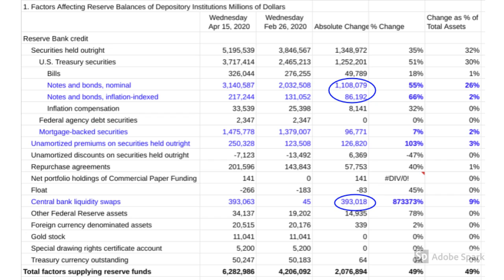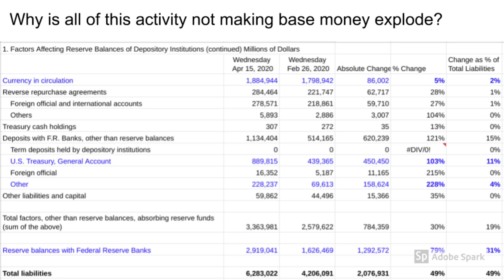Now, against every asset on the balance sheet is a liability. So let's take a look at the Federal Reserve liabilities. Here I did the same thing. I took the numbers listed in the February 26th and April 15th Federal Reserve statistical release and compared them side by side. Here we can see that the total liabilities very nearly match the total assets on the prior slide. Any discrepancy is likely to be round-off error.